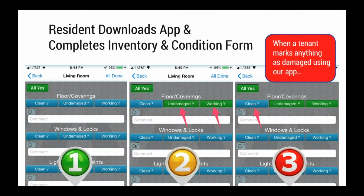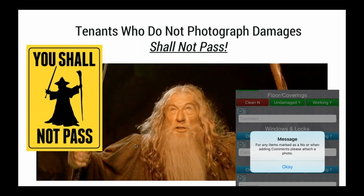So they'll go through the living room. It'll say floor coverings. They'll mark whether those are clean, yes or no, undamaged, yes or no, working, yes or no. And if they say no to any of these questions, Gandalf appears. You shall not pass. We have made it very clear to the tenant that if they're going to complete their move-in inspection report and there is something that is awry in the property, they have to take a photo so that there's clear photo evidence of it. And if they write any comments, they have to attach a photo to that as well.